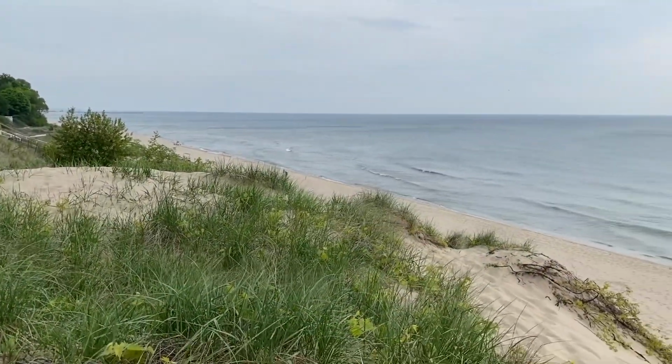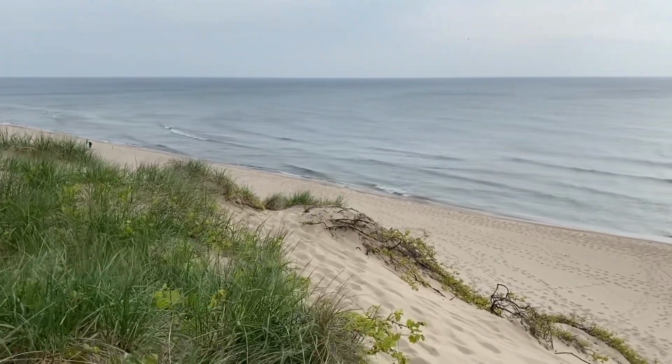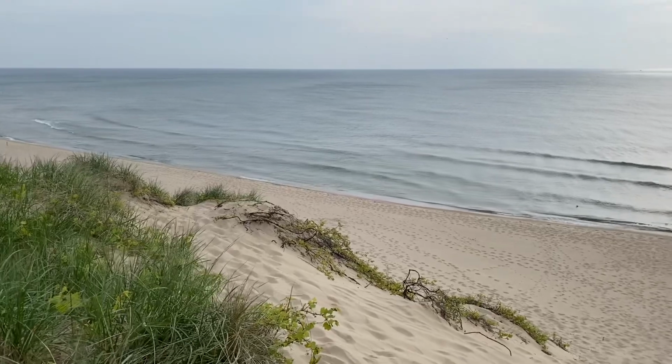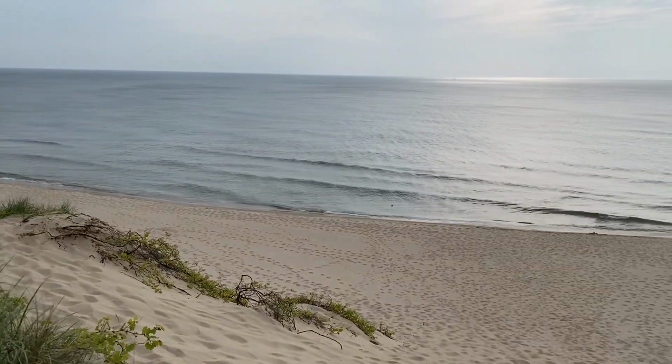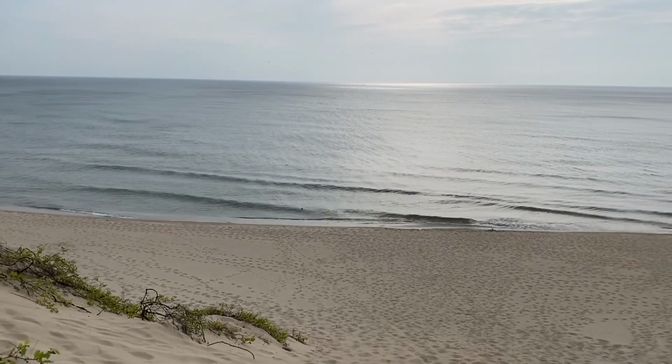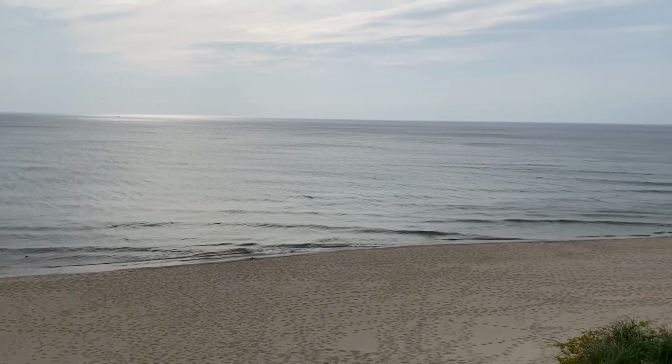And one of the things I love about the Great Lakes and Lake Michigan here is that you kind of feel like you're at the ocean there. You can't see any land across there. You got your sandy beaches. And unlike a lot of beaches on the Atlantic and Pacific, no one's here at this particular time.